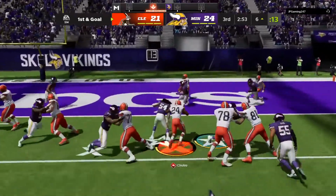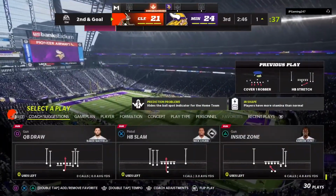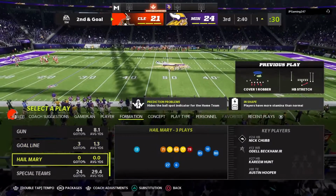They'll run with Chubb. And they get him down at the 1. He had the broken tackle, but ultimately could not get into the end zone. It'll be a gain of 5 there as they move closer. It's second and goal.